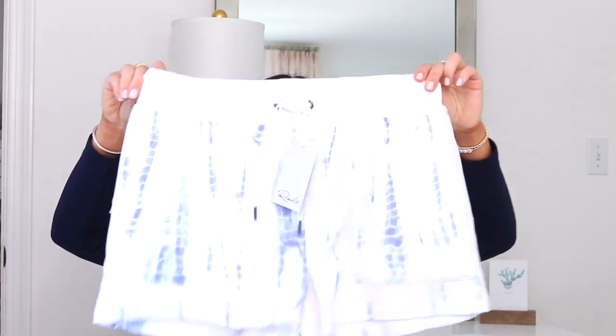Okay, and then the next loungewear set is also from Nordstrom. It is from the brand Rails, and Rails has really nice quality items, so I was so excited about this. I ordered a matching tie-dye set, except this is the shorts version. So adorable, white and this light blue. I love how it's pretty subtle, but you can obviously still see what's going on.